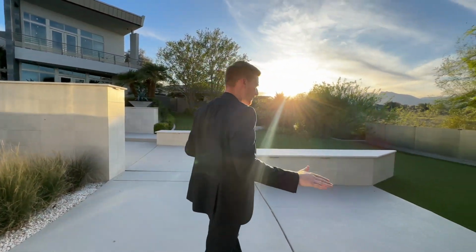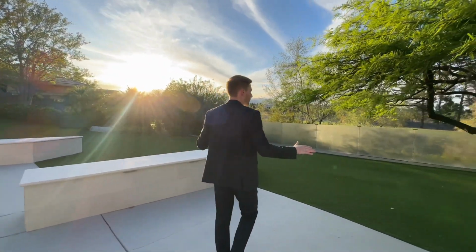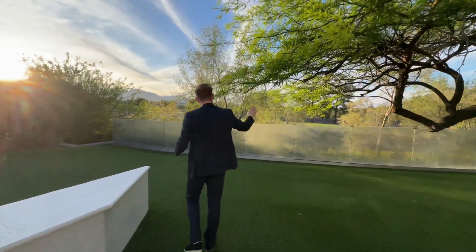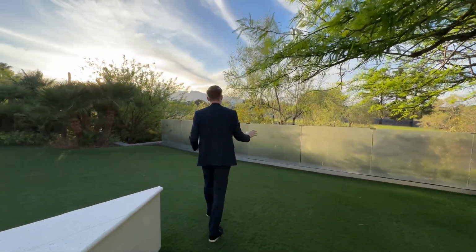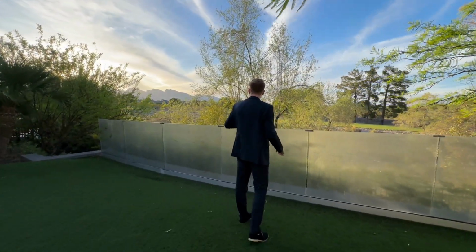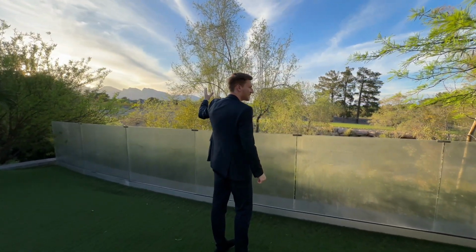Now on this second elevation, you're going to have turf all throughout, lots of trees, and then this privacy shield here that helps from the golf course. And you can literally just walk over here, see people playing golf, get a view of the mountain and sunset. We get beautiful sunsets here in Las Vegas. We're gonna be hanging out here till dusk, so I will show you guys views of that.